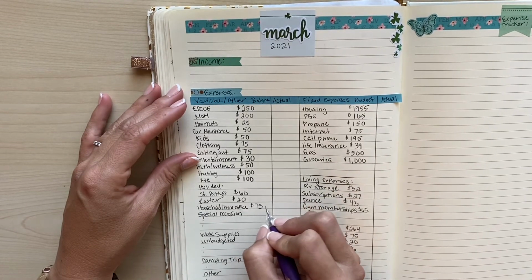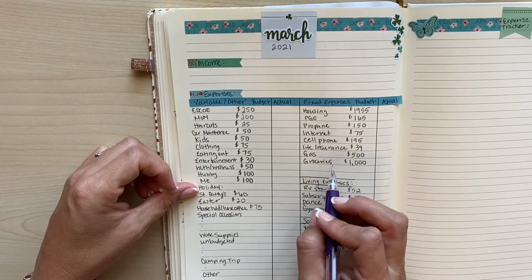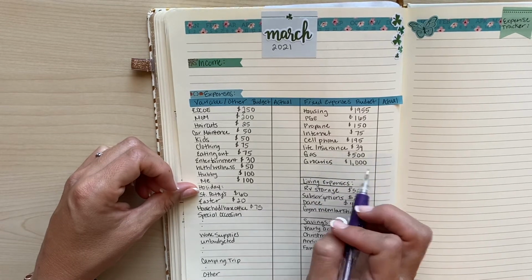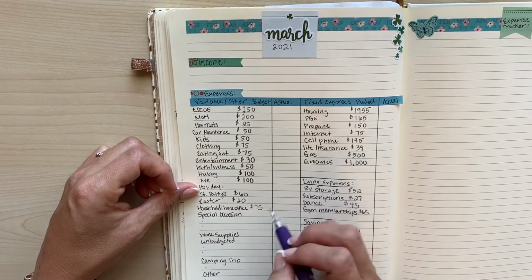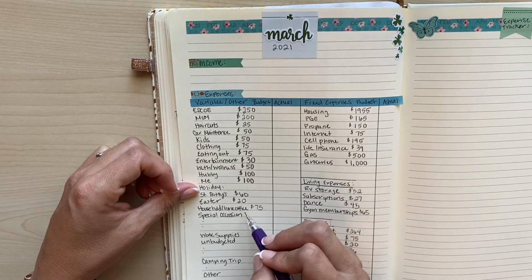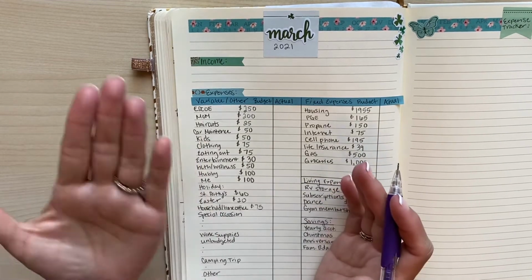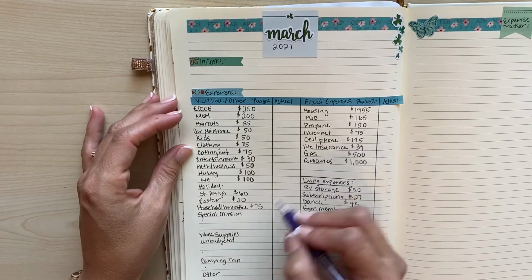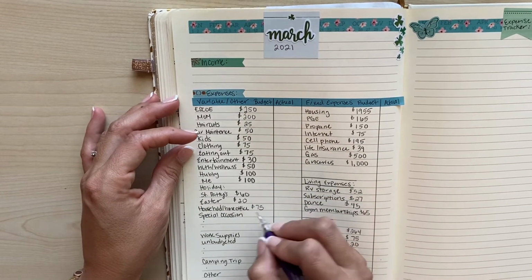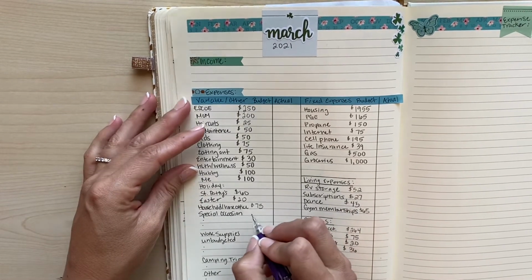I don't think we'll need much, but I used to include this in our grocery bill. And so it used to be like $1,600 grocery and household. And I did that because I'd shop at Costco, which I still do, but when my twins were little, I would grab their diapers there. So I never had a separate fund for that. So it was always all inclusive with grocery and household. But now I don't need it to be together. I separate it so I can see exactly what we're spending on our consumables.